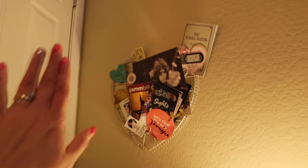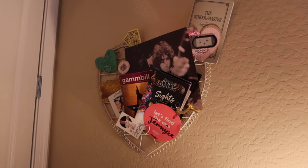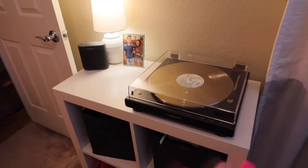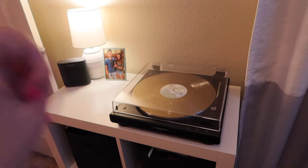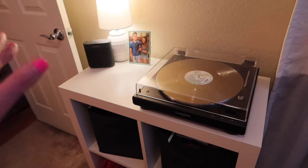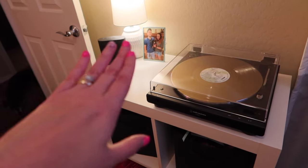This is just a random assortment of things that I've collected over the years, and it just lives behind my door. I have some hats here, but then this is my recent birthday gift from my husband. I absolutely love records, and I was using his record player in the living room, and I really wanted my own record player, so he got me this one. I absolutely love it because you can use it with a Bluetooth speaker. One day I would like to get speakers that live just in here, but it works with my Bluetooth speaker, and it's absolutely perfect.